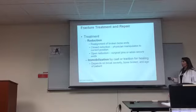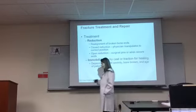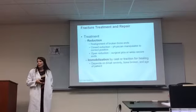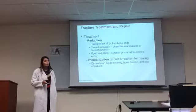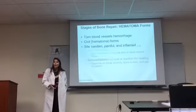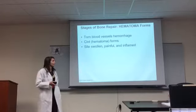When you have a fracture of any type, the first step is to reduce it. And to reduce it means that you try to realign it. And this can be a very painful realignment depending on where the break is and who the patient is. Sometimes you have to sedate them so that you can reduce it back into its regular position. Because if you leave it there, it will heal the way you leave it. So the reduction is a very important part of this.